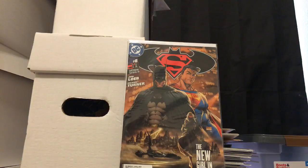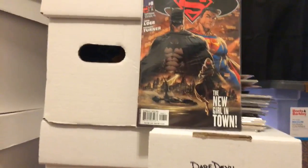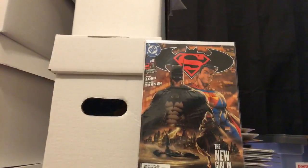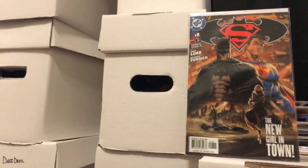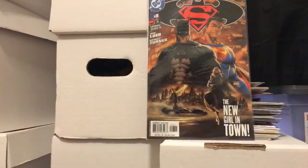These are some comics that I just have had lying around here that I'd like to show you guys, and hopefully you guys can get some inspiration out of them. I don't know. Let me see if I can make this so it's not so high up here. I'm still messing with it, guys.